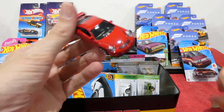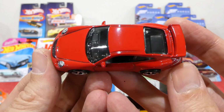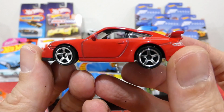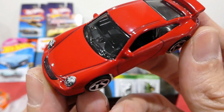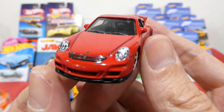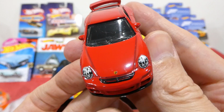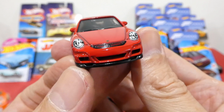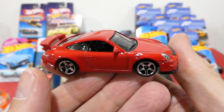I'm just overexcited. Oh, very, very nice red paint on that. Black interior, a clear window, or a very, very light tint. Yeah, nice looking interior actually. Silver 5-spoke wheels. Have the headlight details. You've got a bit of grille detailing going there as well. Porsche badge on the front. A little bit of a black splitter going down the bottom there. Yeah, that's really, really nice.